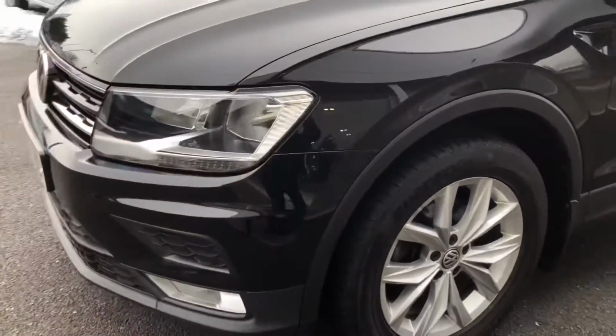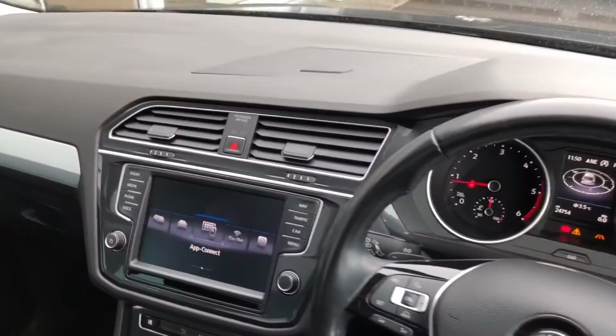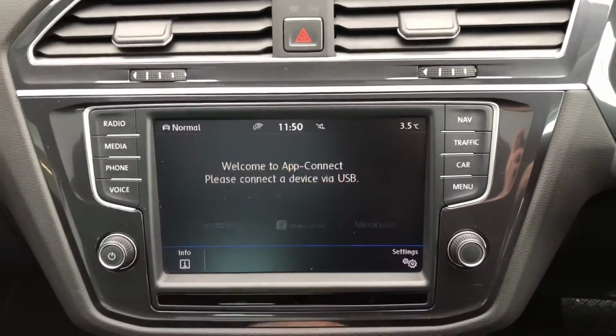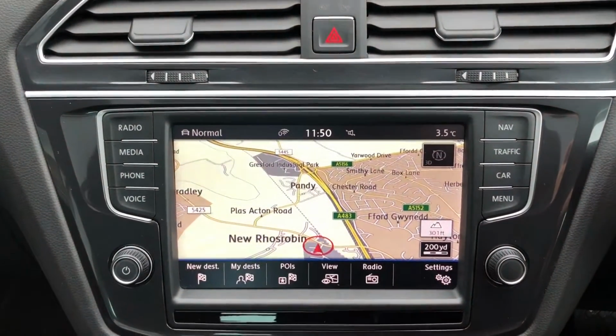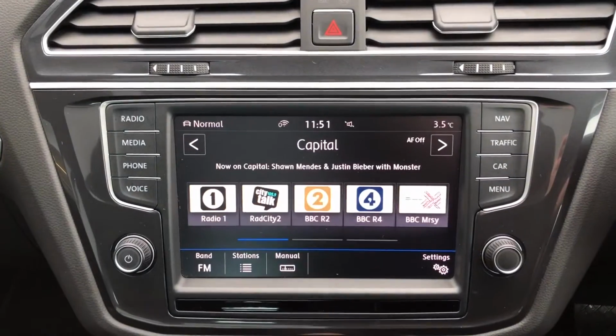So I'll get in the car and I'll start it up and I'll show you some of the features it's got on the inside. So inside you've got your touchscreen display. You've got your app connect, so you can connect your phone with Android Auto, Apple CarPlay or MirrorLink, depending on what phone you've got. You've also got your sat-nav system, which is really clear and easy to use. And your digital radio.